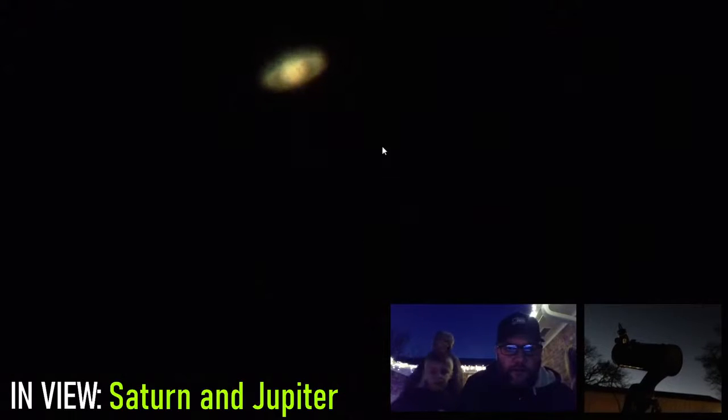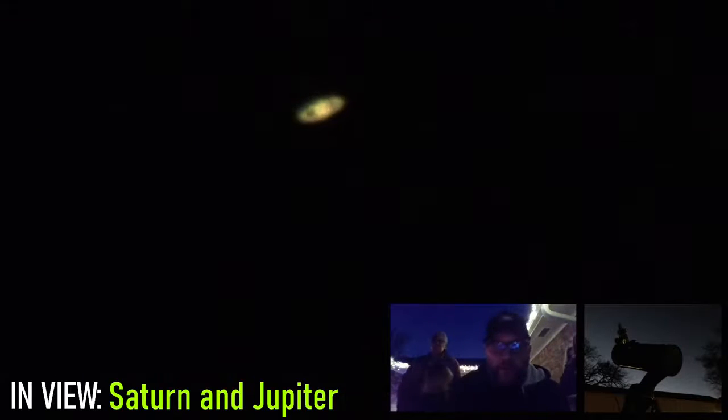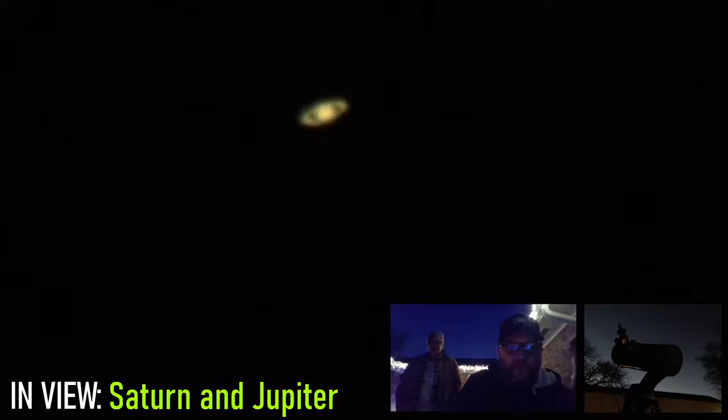So that's pretty much the best I can get with my little telescope here. But that's Saturn. You can see the rings clearly. I'm going to see if I can focus it even. Well, probably shouldn't. Probably lose it if I did that. So let's move over here to Jupiter.